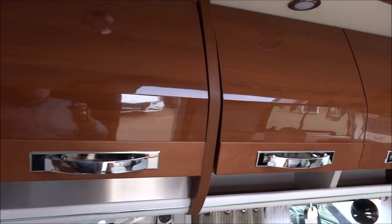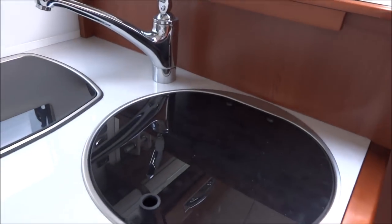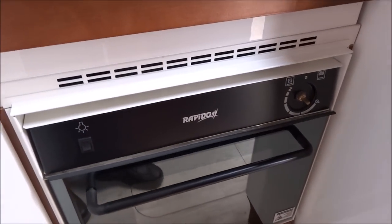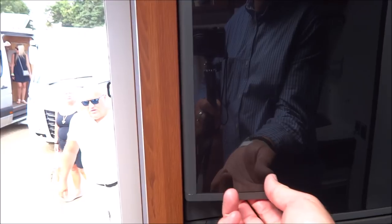Almost like a yacht in here. Lovely shiny tops, 3-burner hob, and a small sink in the galley here. This one's fitted with an oven and shelving drawers here, and the thing we like is a separate fridge freezer.